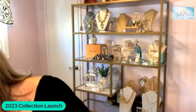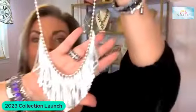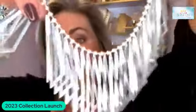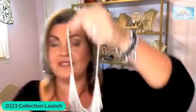All right, now another fun one. If you want to go a little more statement, rocker, 80s punk look, you cannot do better than the brand new Rhythm Statement Necklace. Look how fun this is. The angular, like Art Deco type of look. If you were lucky enough to grab Del Rey earrings in silver when we had these, you must have this necklace.